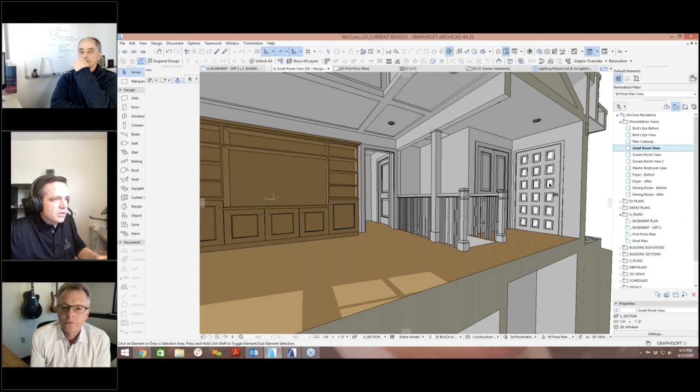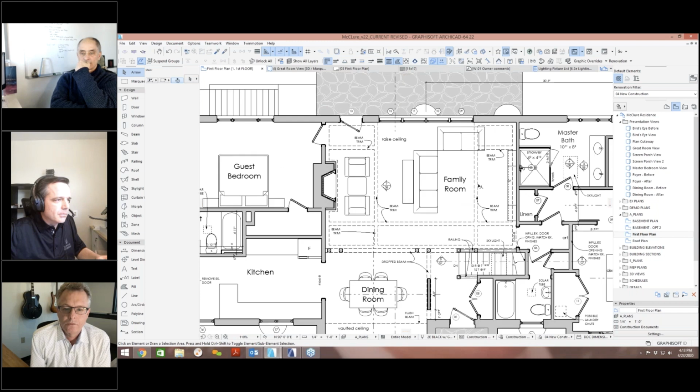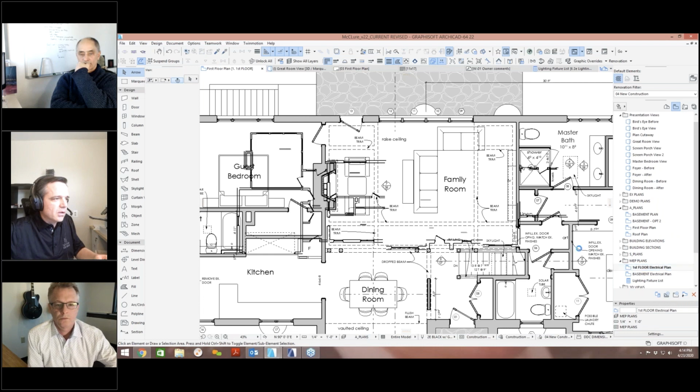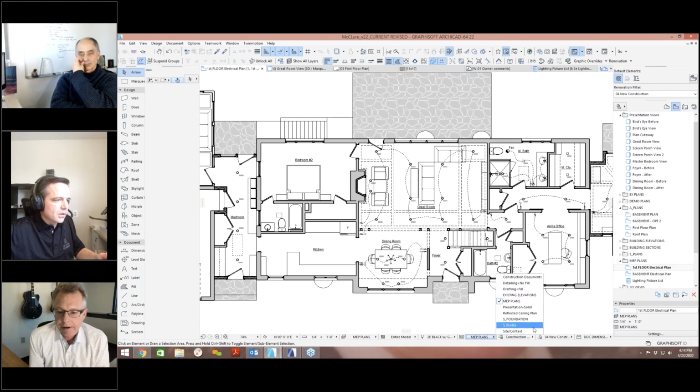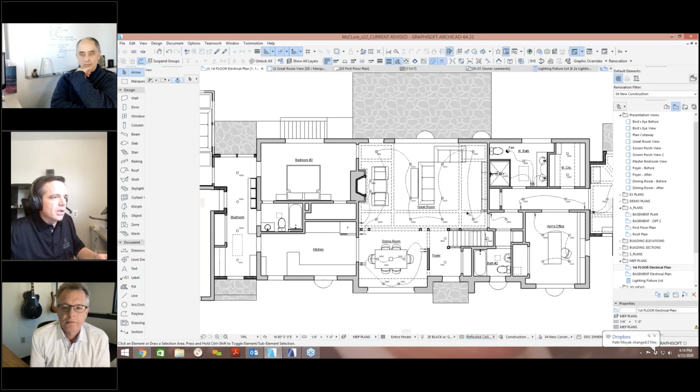So the trim and everything that you see up here, I'm able to show in the floor plan with the object, so that the object becomes part of the reflected ceiling plan as well. It's the same object, and we use the reflected ceiling plan. It's not working. You're supposed to change these lines to solid. Normally it does. Let's keep going. It's okay. So it does that well.